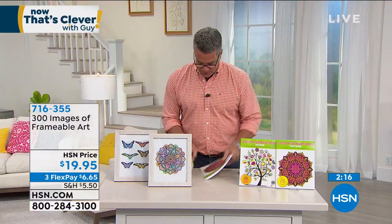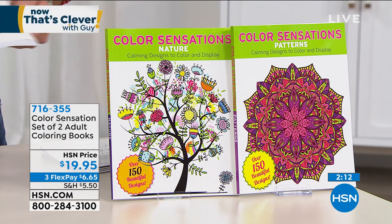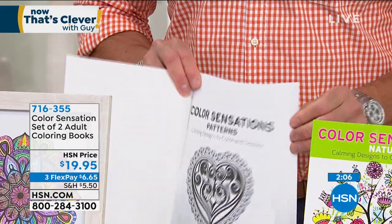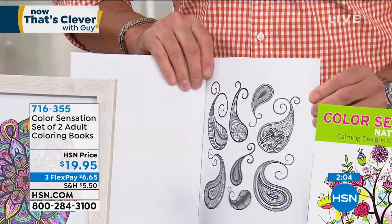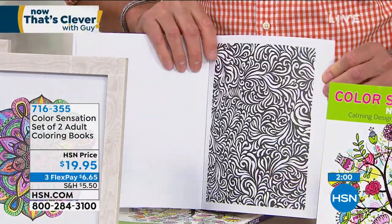Both books are included. That's book number one, and that one's called Nature. This one is called Patterns. So this one is basically just patterns, and they make it easy to just tear the pages out so that if you do want to frame things, you can do it. You can cut individual parts of it out. So you've got like four designs on a page here.